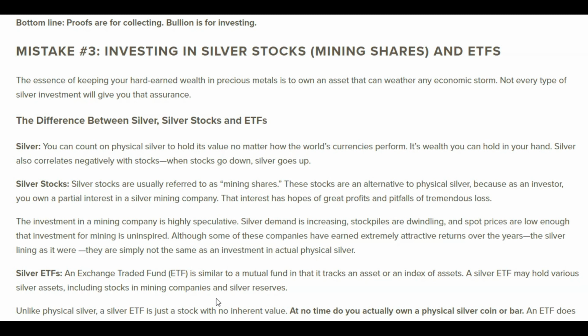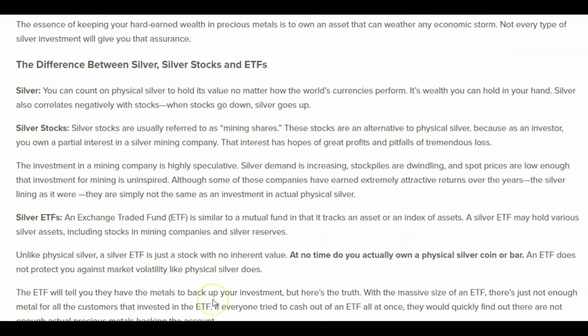So you want to be careful if you are investing into the digital side, because you don't actually have anything to show for it. If there's a power outage or whatever the case happens, whether it's an SHTF scenario, you don't have anything to show for it, and it could be swiped away just like that. That's why it's so important to own your own physical precious metals, because you're in complete control of your money. It's not stored away in some vault where you're just hoping that it's there. So silver, you can count on physical silver to hold its value no matter how world currencies are performing. It's wealth that you can hold in your hands.